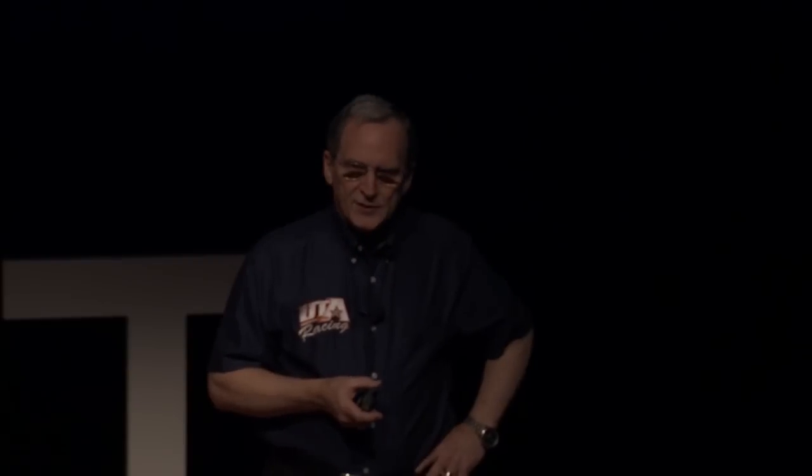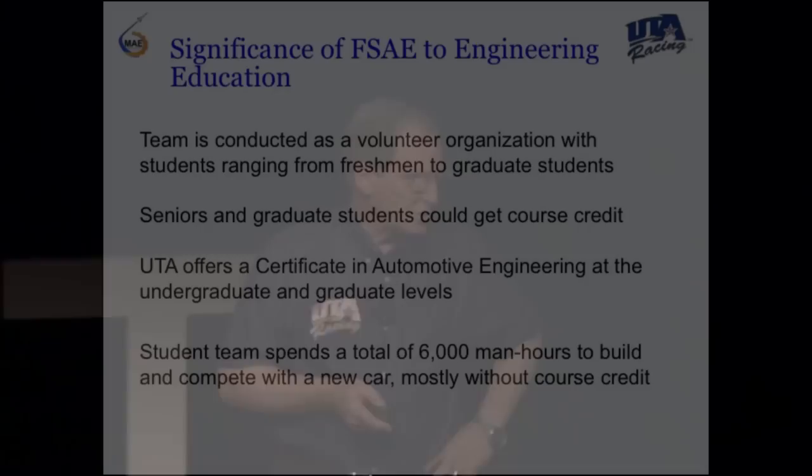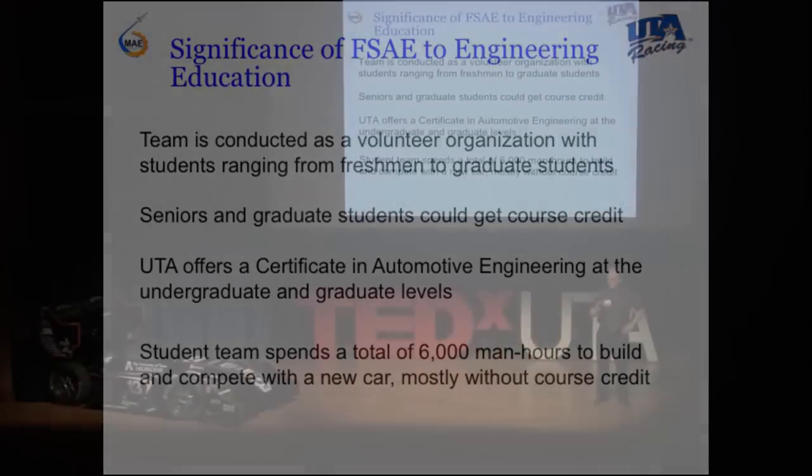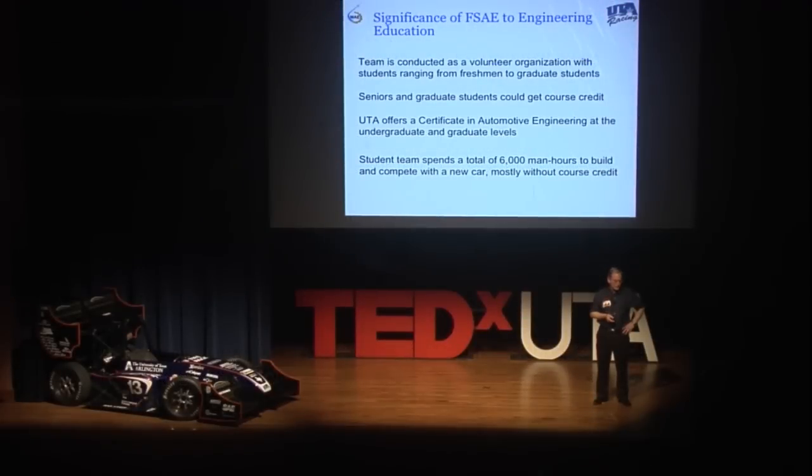Now, let's talk about the significance of FSAE to engineering. We conduct our team as a volunteer organization, and we have students ranging from freshmen all the way through graduate students on the team. Now, some seniors and some graduate students could get course credit if they choose to do so, but most of them do it as volunteer. UTA has just instituted a certificate in automotive engineering to further enhance the credentials of our students.